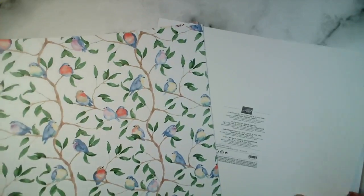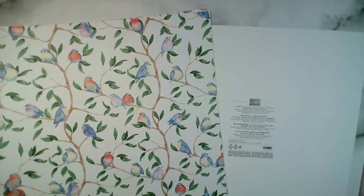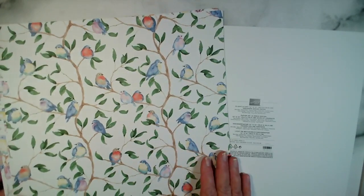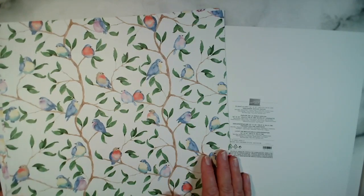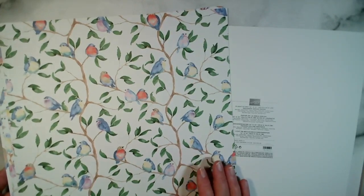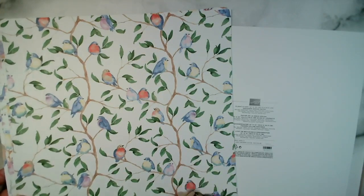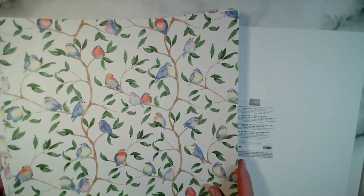Right, so today we're showcasing some new papers from our Sale-a-Bration catalogue. This starts for customers in January, on the 4th of January. Our Sale-a-Bration offer from January and February is you get to select 3 items for every £45 or £90, there's a different selection, that you spend in one go. This excludes post and packing, so it's just product pricing.